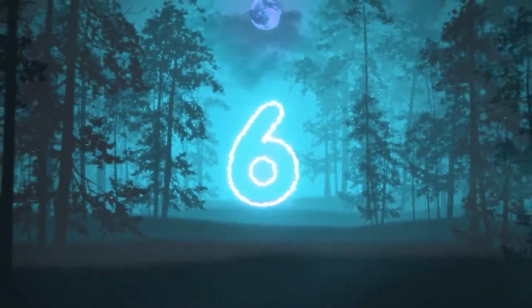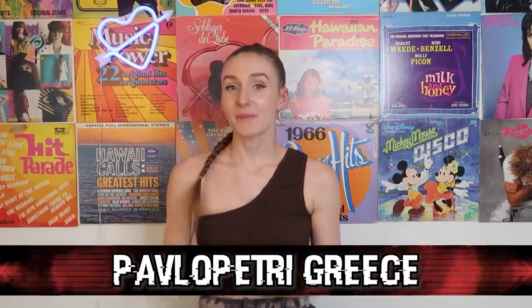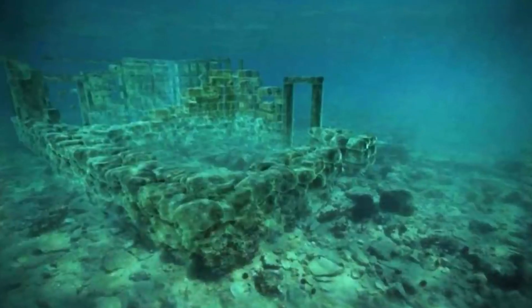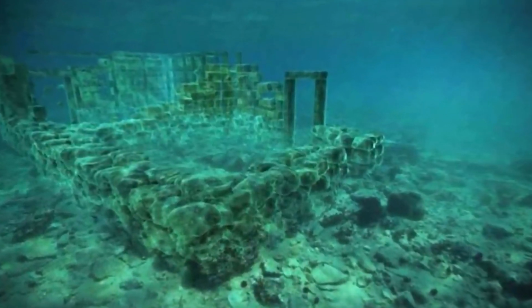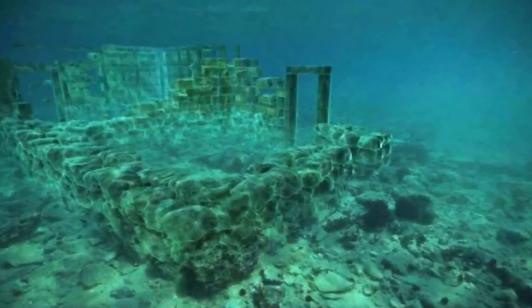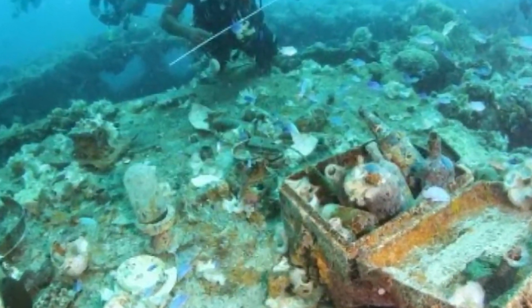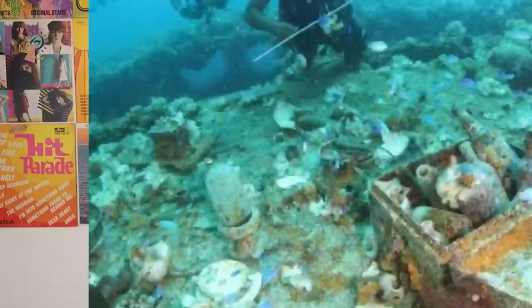Coming in at number 6, we have Pavlopetri, Greece. Back in 1967, an oceanographer discovered a number of ancient ruins underwater in southwestern Greece. What he didn't realize is that later this would lead to him finding an ancient underwater town. In fact, this is considered the oldest underwater city. It dates all the way back to the Bronze Age. It was believed to have been above water from the 3rd millennium until 1100 BC.